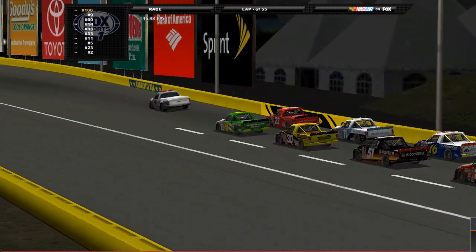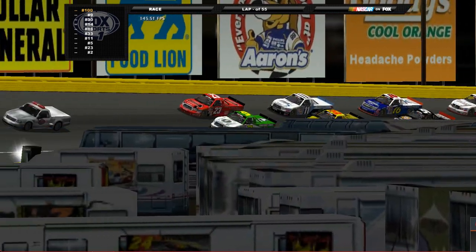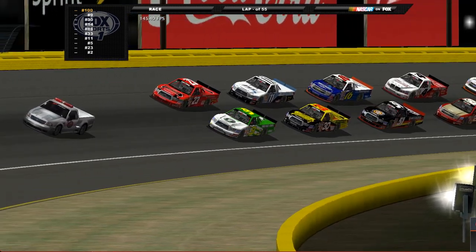Boy, oh boy, this is going to be an interesting one. This is the longest race of the season for all three top series here in Money Car. So this will be sure to be an interesting one.